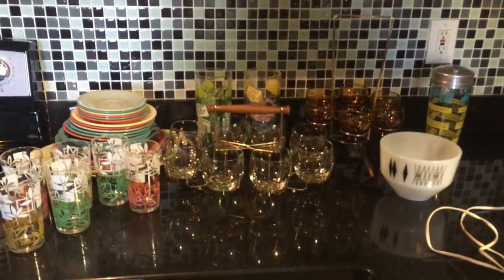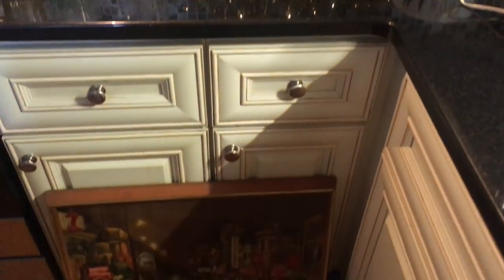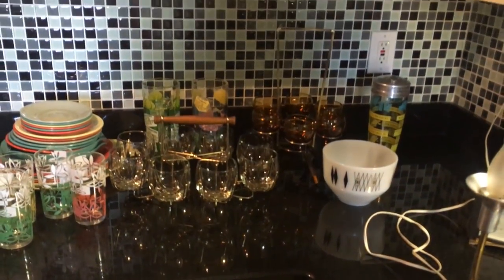Which cocktail shaker was your favorite? And what do you think about the painting that I've just sort of tossed on the floor there? Do you like it? I sure do.